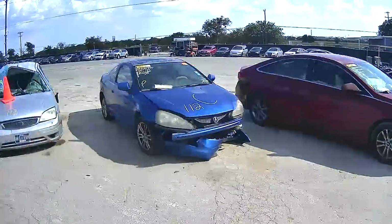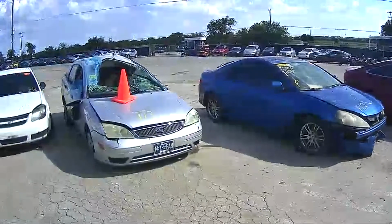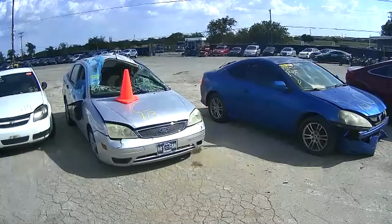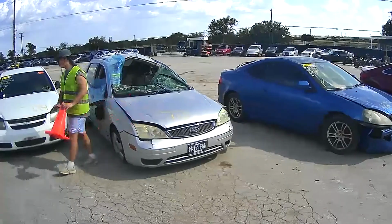Lot number 113 is a salvage 2007 Ford Focus. 2007 Ford Focus, folks. Salvage, salvage, salvage. 2 and a quarter, now 2 and a half. I'm at 2 and a quarter.